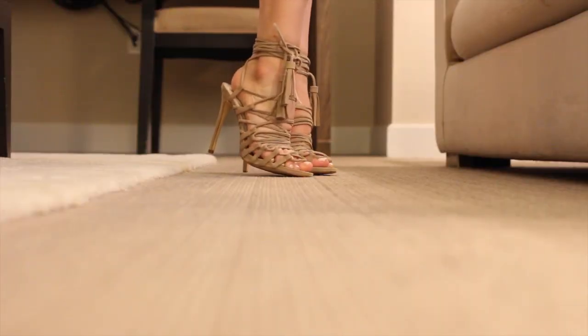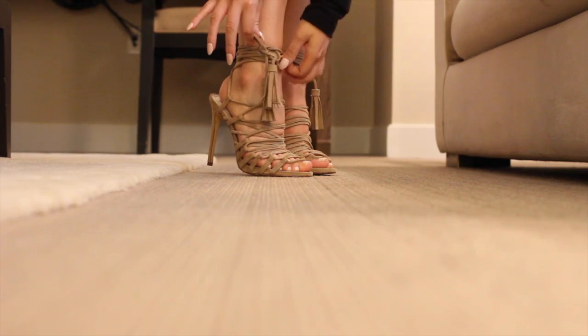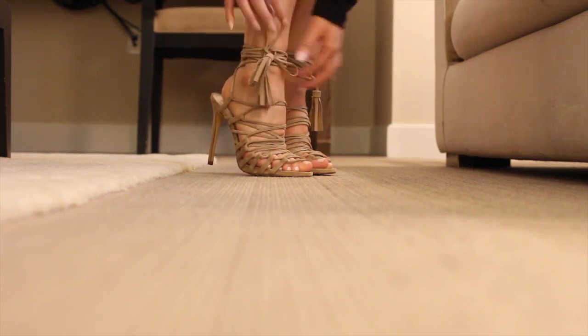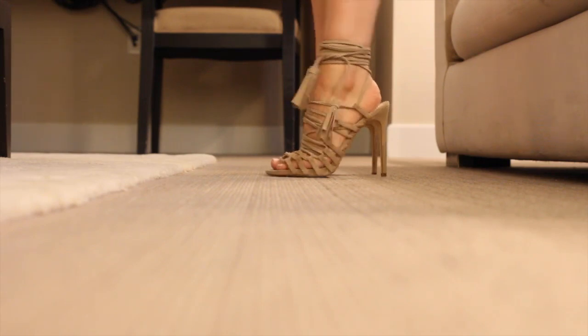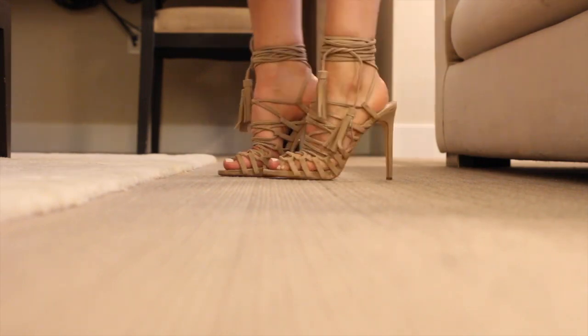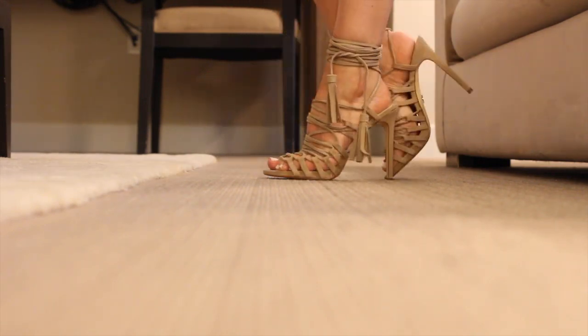I am obsessed with this shoe. It is so beautiful. Again, just like black, the beige will go with everything, and these kind of strappy heels are so in right now. Honestly, again, whether it's with jeans or a dress, they just go with everything. And the beige is a great color just to brighten up your look for this spring ahead if you are an Australian dweller like myself.